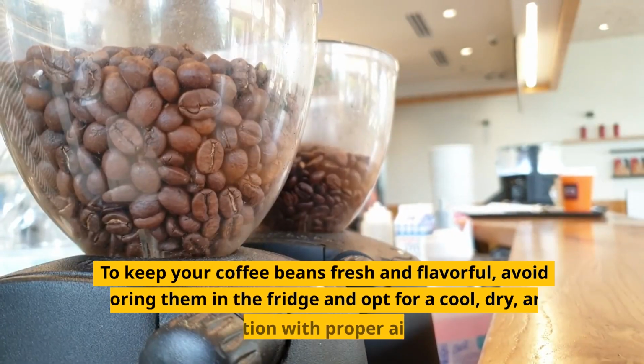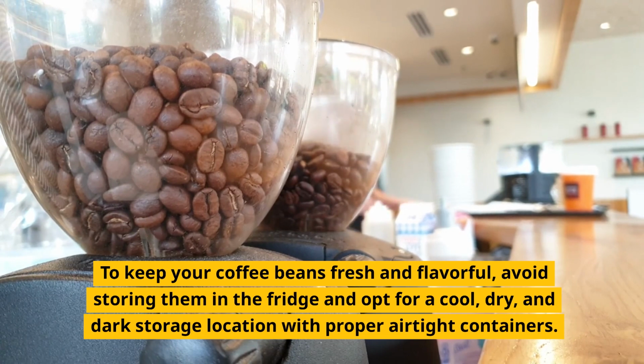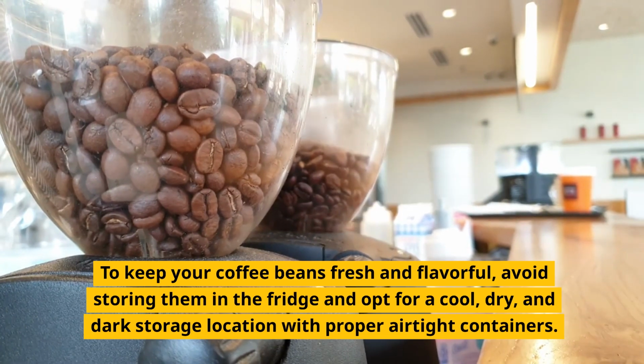To keep your coffee beans fresh and flavorful, avoid storing them in the fridge and opt for a cool, dry, and dark storage location with proper airtight containers.